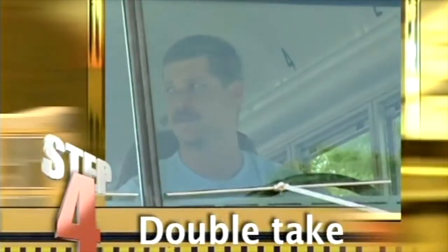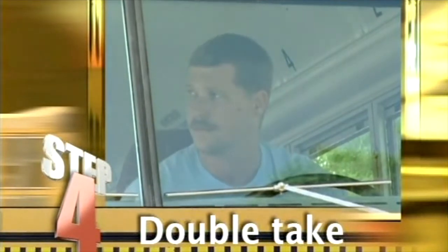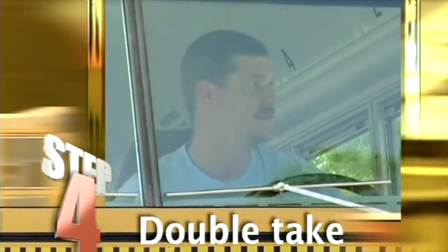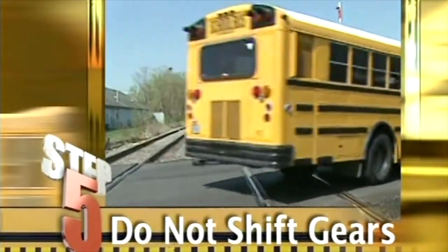Step 4, double take. Do a double take by looking quickly again in both directions before crossing the tracks. And step 5 of the Five Alive drill, go. If no train is in sight, cross the tracks. If you're driving a manual transmission, do not shift gears and risk stalling on the tracks.